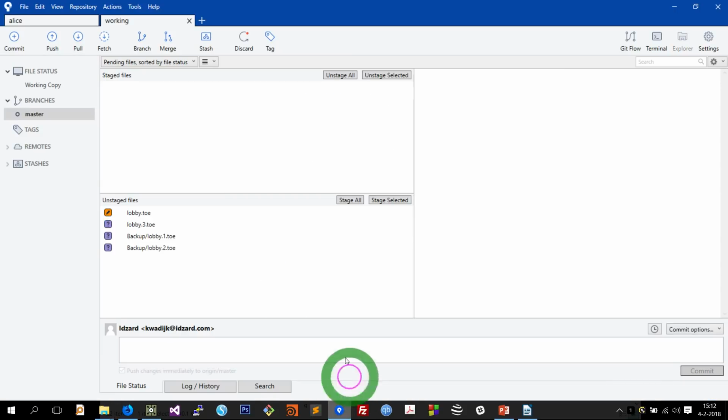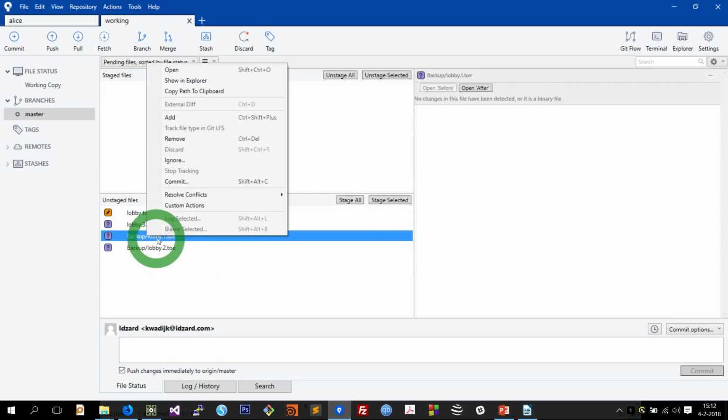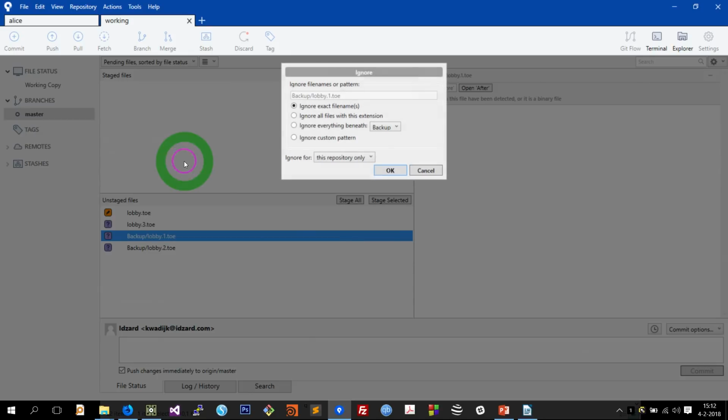How I work around it is I go into SourceTree, and we have all these files here which we don't really want in our repository. So you can just click them, right click, and then you say ignore. And then it's quite clever because it comes up with this little question, like, how do you want to ignore it? Just this exact same file, all files with this extension, or something else? Well, in this case, we want to ignore everything in the directory backup, so ignore everything beneath.